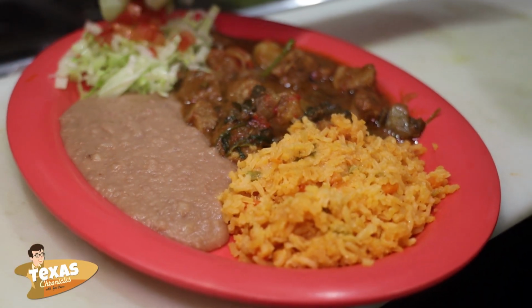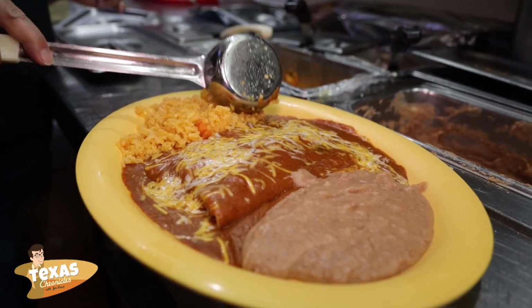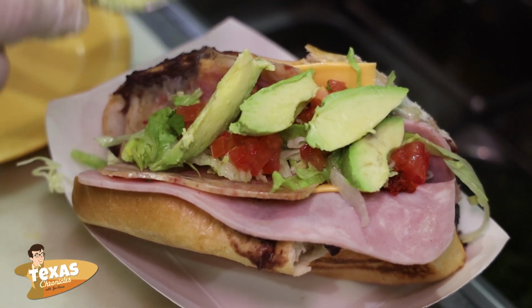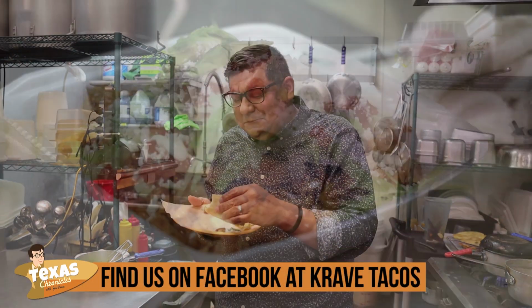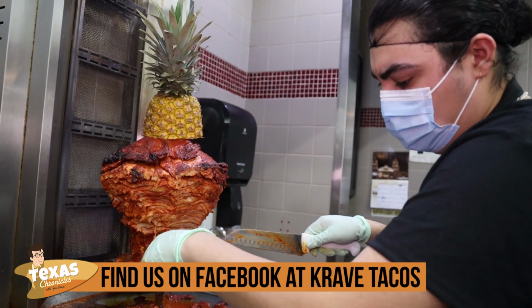The portions are huge and the prices are affordable, along with their fantastic service. Try one of their different types of tortas. They are fantastic and large enough to feed 2. The street tacos are killer. If you're looking for a restaurant with authentic Mexican flavors, a stop at Krave Tacos is a must.